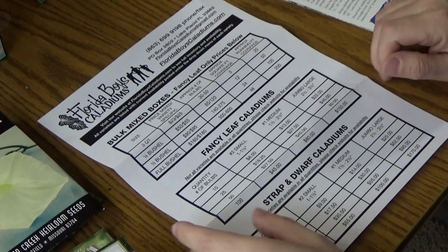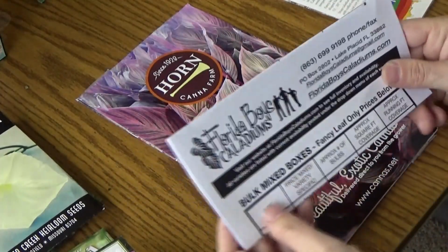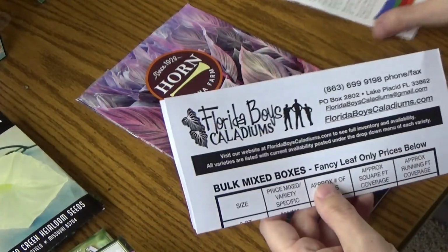And I'm thinking I'll probably just go over that in a video too. But I can't say enough about the Florida Boys Caladiums. They are awesome.